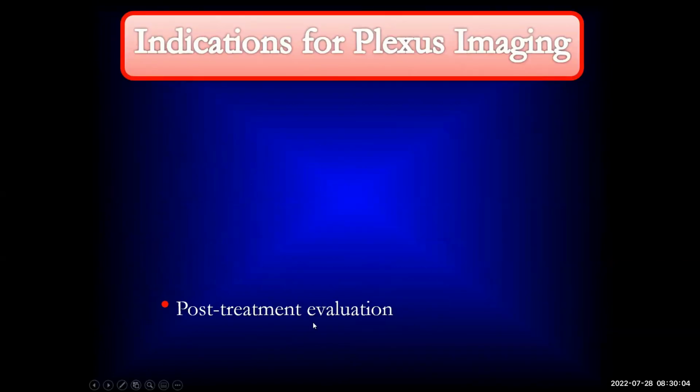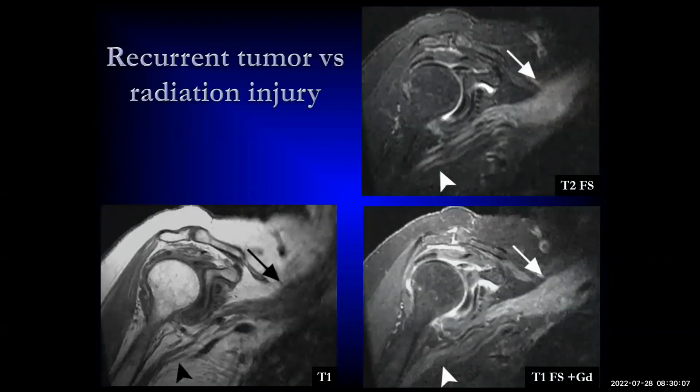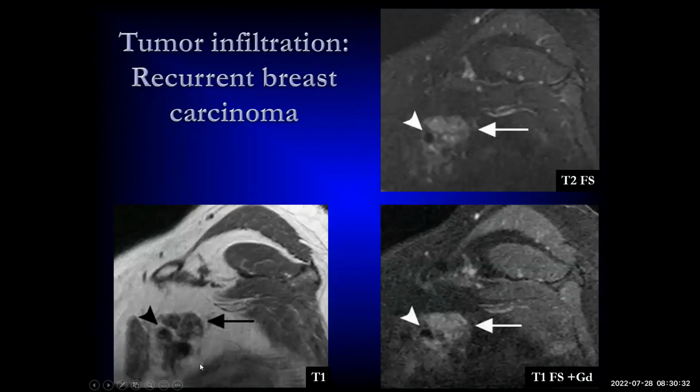Last indication, post-treatment evaluation, especially important in brachial plexus imaging, mainly in patients with breast cancer, for evaluating recurrent tumor versus radiation injury. So you can see here the arrow is pointing to this area in the brachial plexus, expected location, and you can see that there is this globule of enhancing soft tissue involving the plexus. And on sagittal images, we're able to identify that this is actually in the form of a mass. You cannot see the different components of the plexus, and it's enhancing. So this was tumor infiltration of a recurrent breast carcinoma.